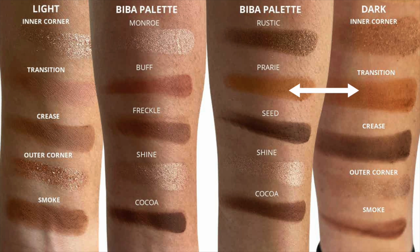And then Freckle versus Transition. They're both very warm, but Freckle has a little bit more yellow tone to it. I think a yellow undertone with Freckle, where Transition on the dark palette is definitely more on the orange side, I would say. That would be the difference between those. Now these look very similar. Seed and Crease look very similar. Maybe a little bit more depth with Seed again. But probably if I had time to really swatch that Crease, it would have probably pulled a little bit more depth. And then Shine and Outer Corner, again, very similar, just like in the last palette.